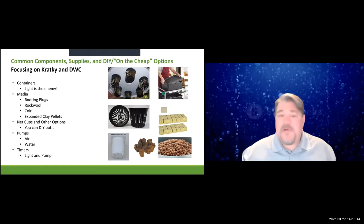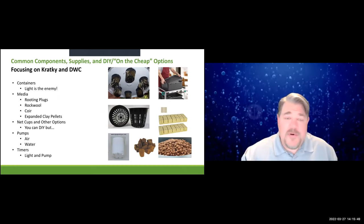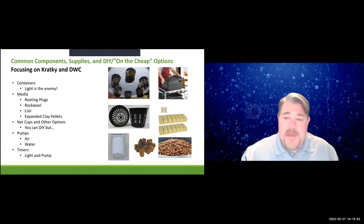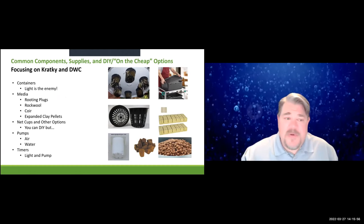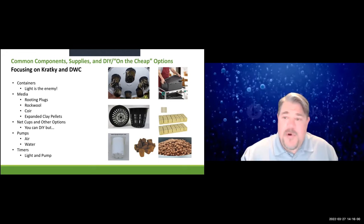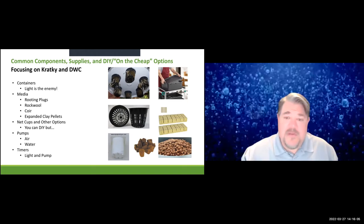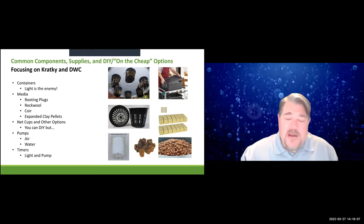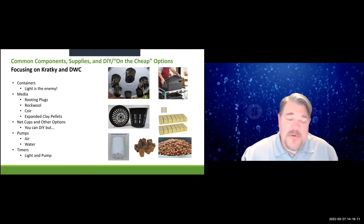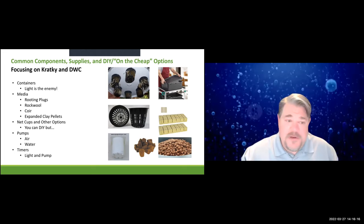So what are some of the common components, supplies, and other options for some hydroponic systems? These are all very basic, and I do try to find ways to reuse or upcycle things in case a school or other program wants to encourage that kind of recycling and do things a little more on the cheap. So you need a container. Light is the enemy, so something that does not allow light to pass through it or could be wrapped or coated to make sure nothing can go through is good.